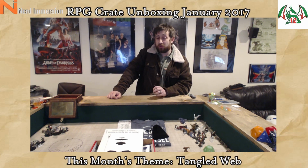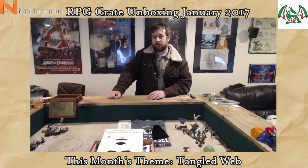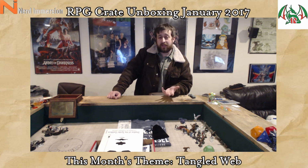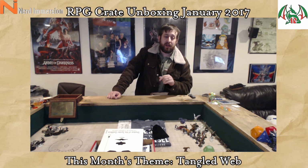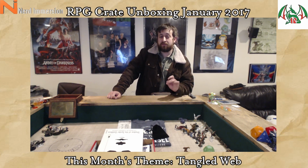I think there's Dungeon Crate or Dungeon Block. I'm not sure what it is. But do you guys have that? And if you get that, do you like it better than RPG Crate? Please let me know in the comments below. Maybe it's worth me switching over, or maybe it's worth me next month ordering both and comparing them to give you guys a comparison of what they look like, and then that'll be the video.